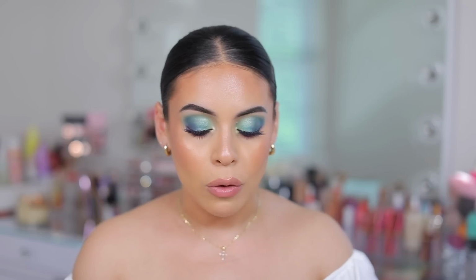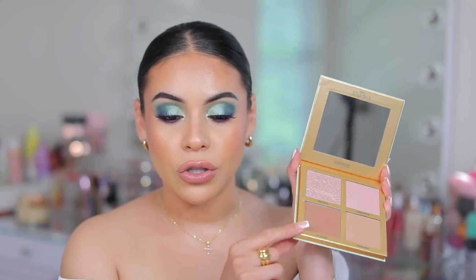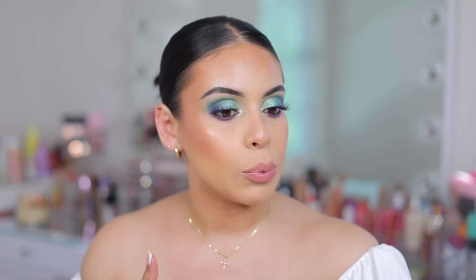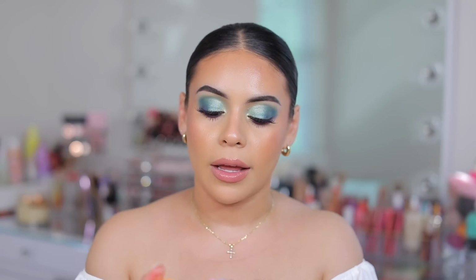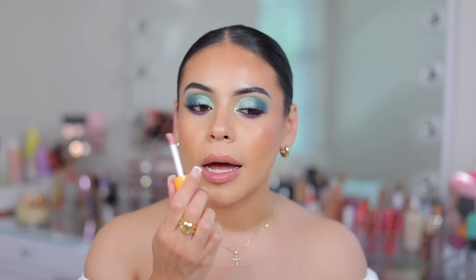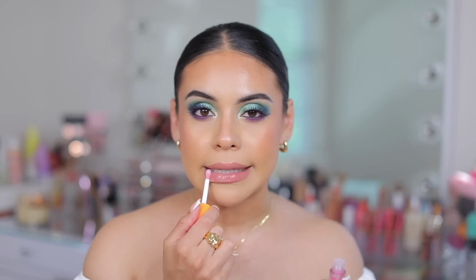The Catrice face palette was also really pretty. I love these bronzer tones. These are going to be my new favorite. And I also really did like this lip oil from Profusion. It's nice and hydrating, and I like the little tint that it gave to my lips. I feel like if you do too much, it can be a little gloppy on the lips, but it doesn't feel sticky, it does feel nice, and I like the way it looks with the lip liner.